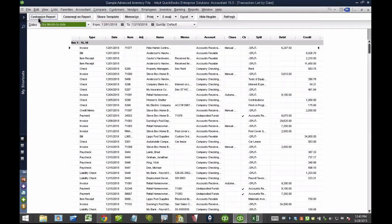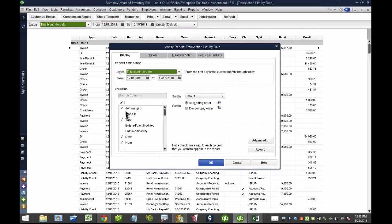The other first step, under Customize Columns, is this left margin here. It's okay to get rid of it. All it's going to do is require you to skip the first column. But because of that weird date range that's there that I really cannot get rid of, I like the left margin, and you're going to see why when it gets exported.